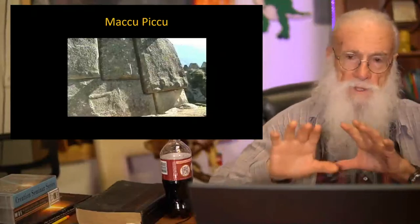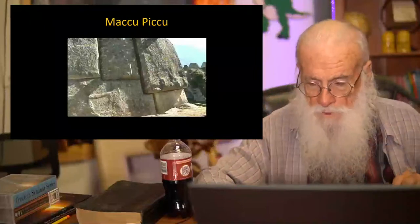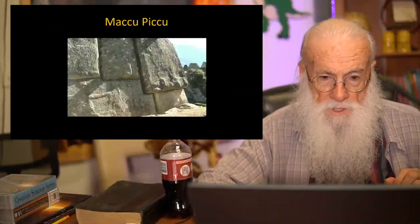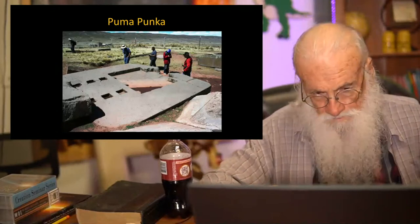So if you get the stone to turn soft, you could work it with a broom, right? I don't know how they moved them, but there's other things I can tell you I don't have time for right now. This is a Pumapunka.